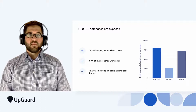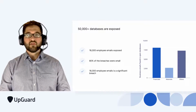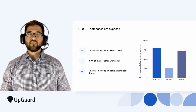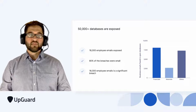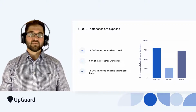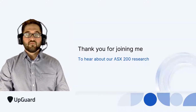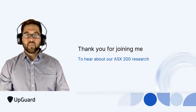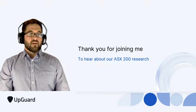These are, of course, being spread out over time, and also something we're not accounting for here are the repeats. These individuals may have been involved in many, many breaches or data exposures during this time period. But again, to try to keep things very conservative in our assessment of the risk, we're only looking at unique email addresses.